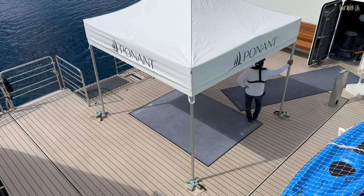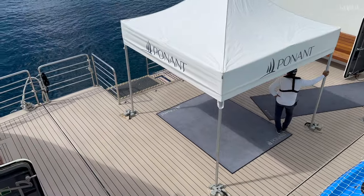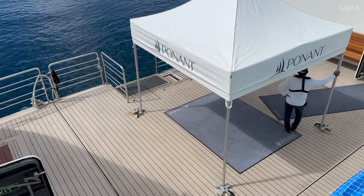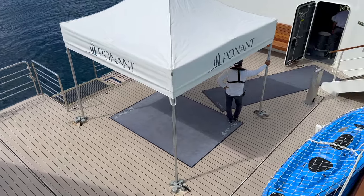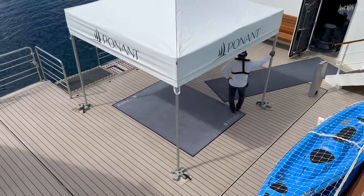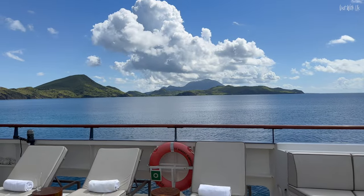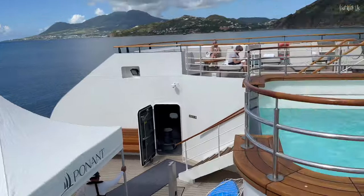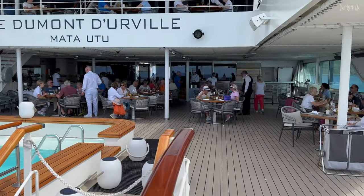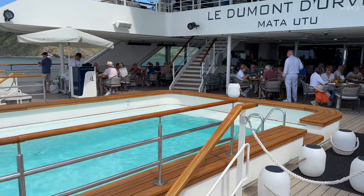Now this is the beauty of this ship and the beautiful marina deck. We actually use it as a tender station as well, so as well as it being like a water sports deck, it's a very, very well thought out tender station. And I think we're getting ready to go over there, which is St. Kitts and Nevis, Carambola Beach. In the meantime though, everyone's having some lunch. Oh my goodness, what a gorgeous day.